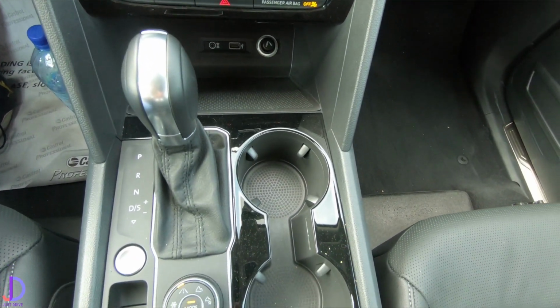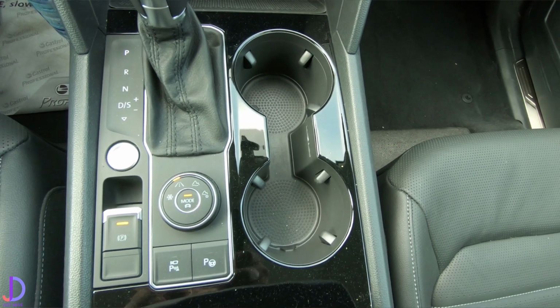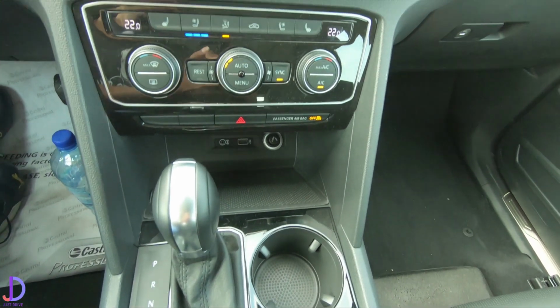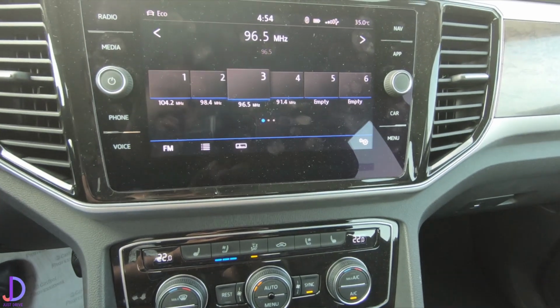Yes. With all of the controls for the AC. You have your ventilated and heated seats. You have the AC controls down there. And then you have your gear stick or gear lever, which feels nice to rest your hand on, and with the armrest, it's just nice.